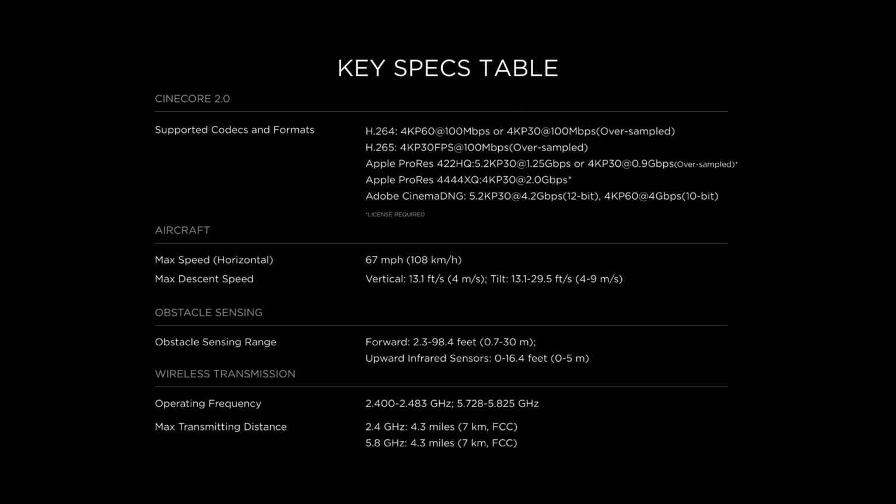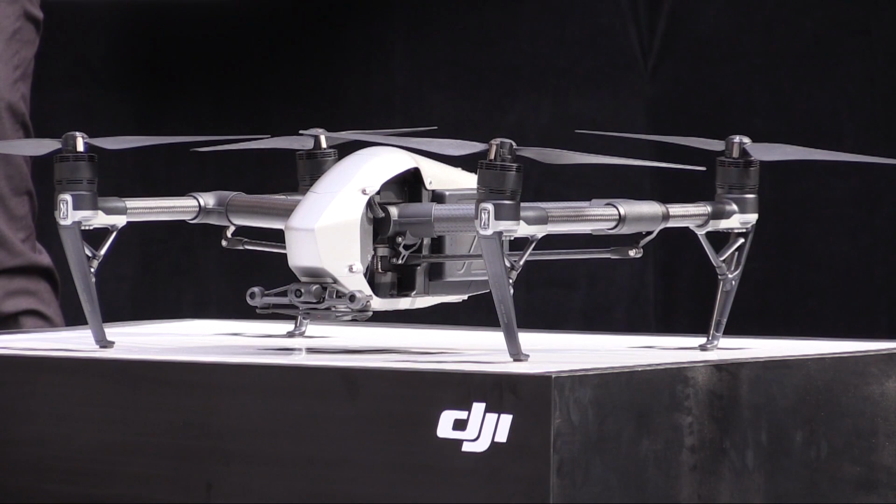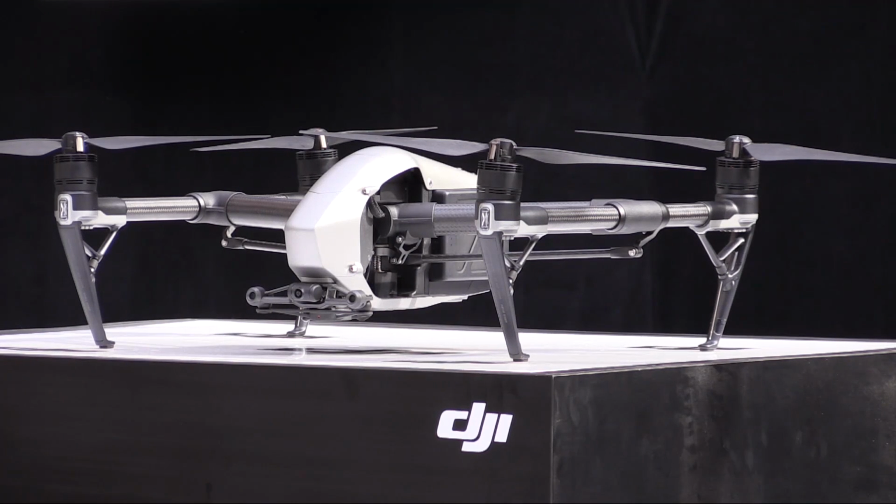As you can see, the Inspire 2 is our most versatile and complete professional aerial filmmaking platform. It's able to shoot 5.2K video at 4.2 gigabits per second. It has an integrated FPV camera and more control in flight, and it has a top speed of 67 miles per hour. And this is just the start of the Inspire 2's capabilities.